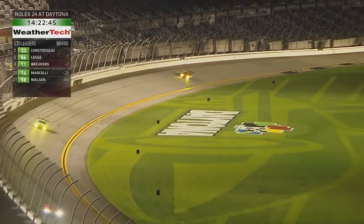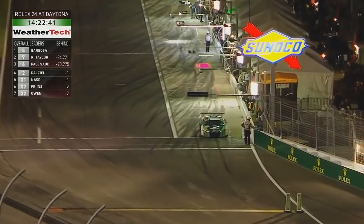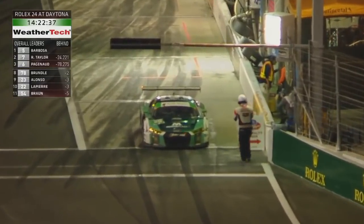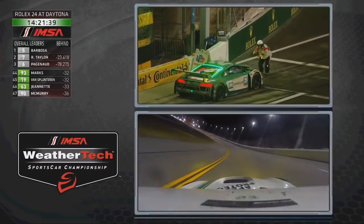It is the Swiss driver at the wheel of the 29 at the moment. So now we have a new leader. Adam Christodoulou goes across the line in car number 33, and they've got plenty of time to get back.